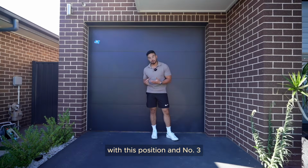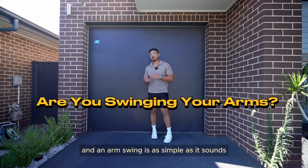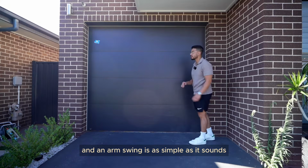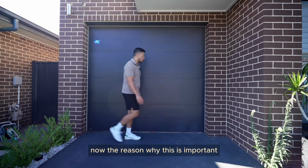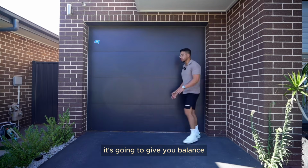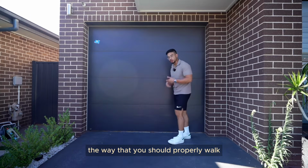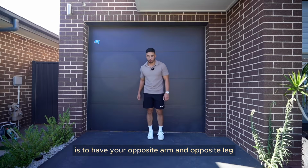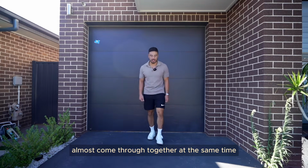And number 3, I see a lot of people walking without an arm swing. And an arm swing is as simple as it sounds. It's your arm swinging as you walk. Now, the reason why this is important, it's going to give you balance as you step through your walk. The way that you should properly walk is to have your opposite arm and opposite leg almost come through together at the same time.